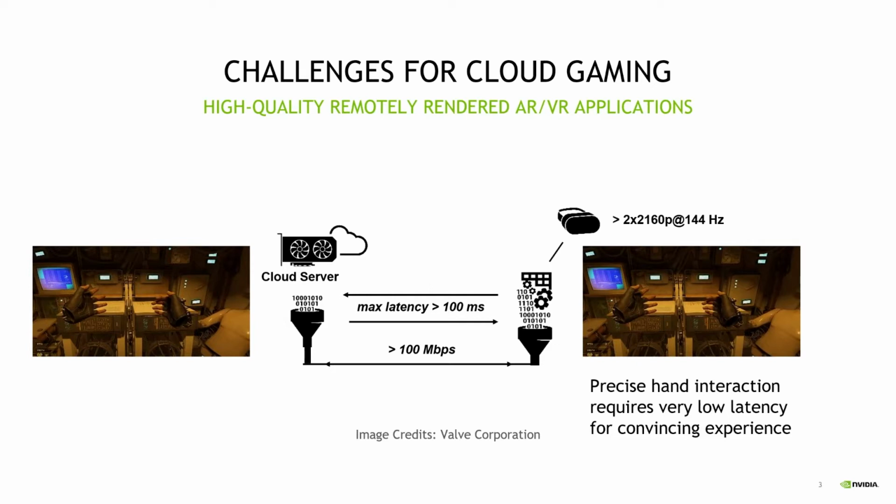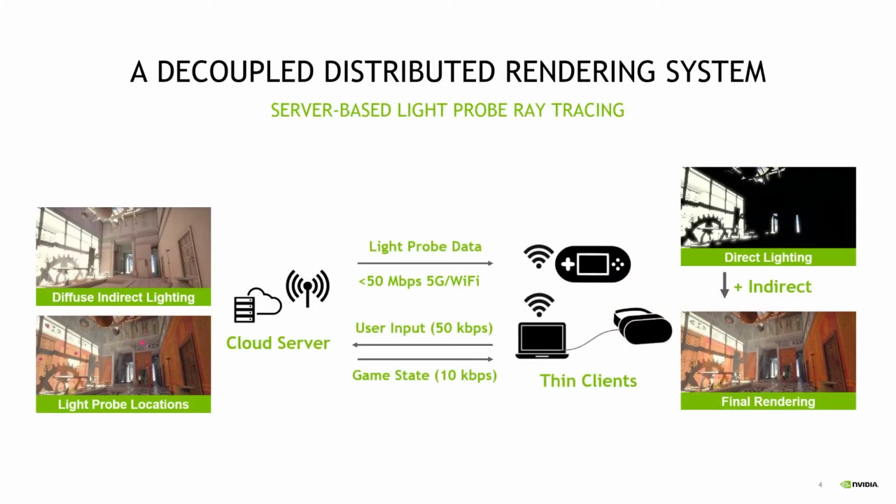Another challenge is interaction latency. A game like Half-Life: Alyx requires precise hand interaction and quick reaction. It is very difficult to predict this kind of interaction. All these factors are challenging for the final content being rendered in the data center. Computing indirect lighting, also called global illumination, in real time is computationally expensive. This is especially challenging for thin client devices, such as VR headsets or mobile gaming consoles.